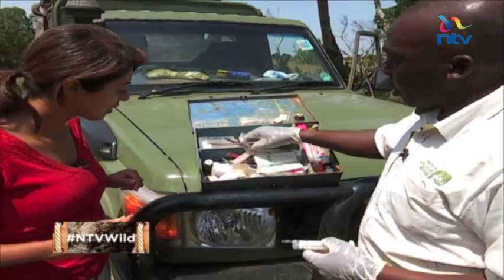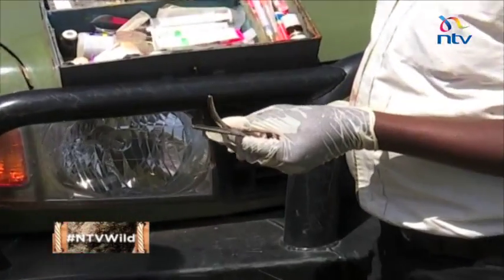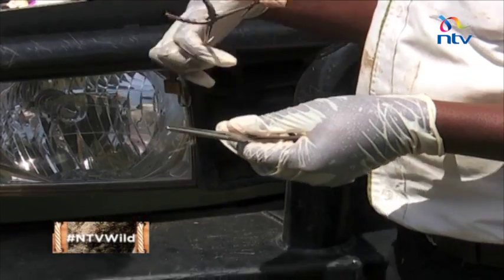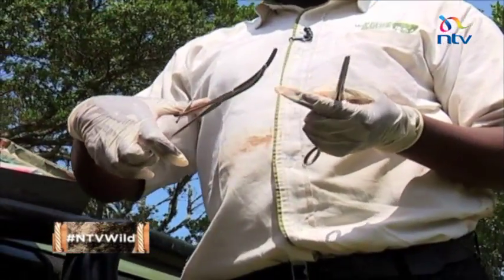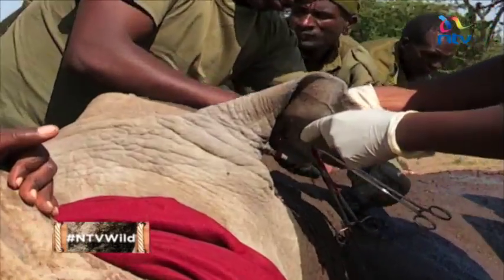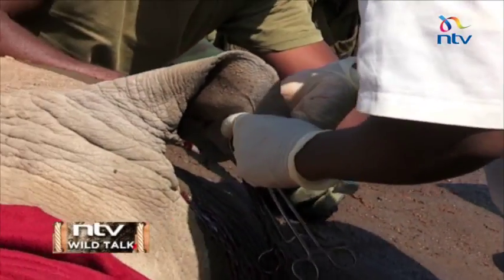These ones are called hemostats. We use them when we are doing the ear notching, when you clamp the ears, and then you cut so as to minimize bleeding. Right, it's meant to stop the bleeding. You clamp the ear like this, it will block the blood vessels, and then you do a cut so there's no bleeding.